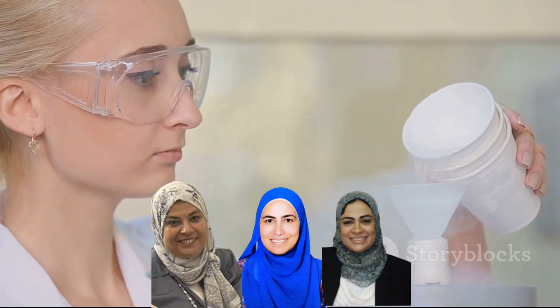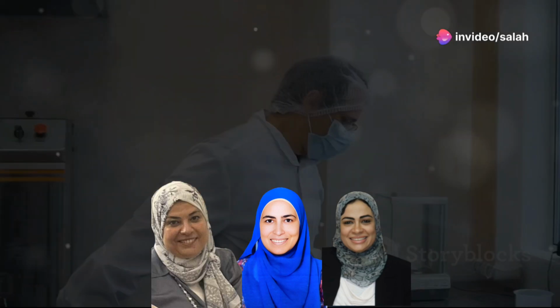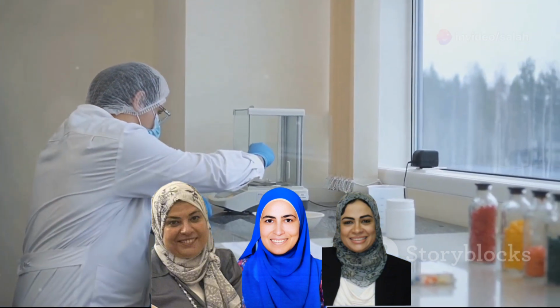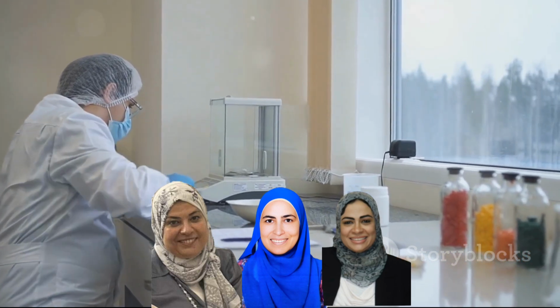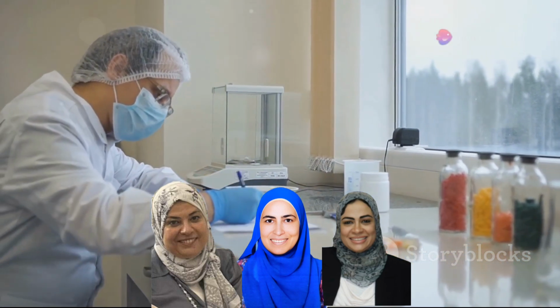After a certain amount of time, we remove the sample, dry it again, and weigh it. This drying process ensures that we only measure the weight of the cross-linked polymer. The difference in weight between the initial dry sample and the final dry sample represents the amount of uncross-linked polymer that was dissolved in the solvent. This step is critical for determining the gel content accurately.